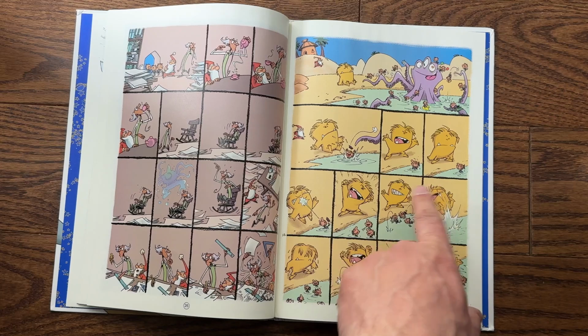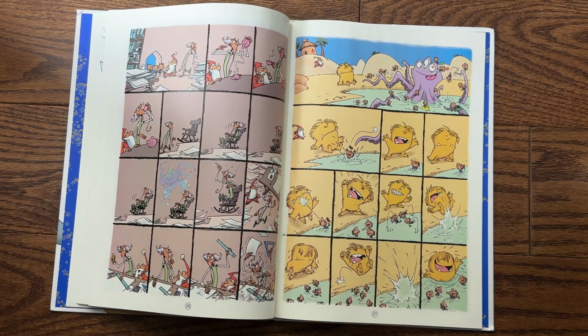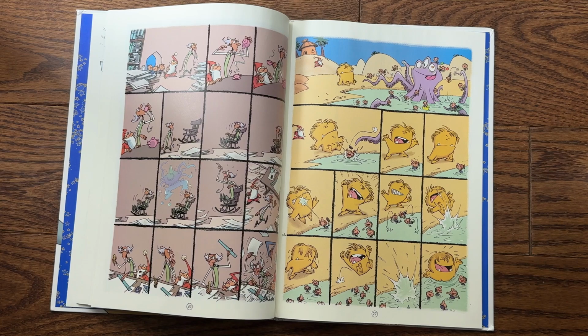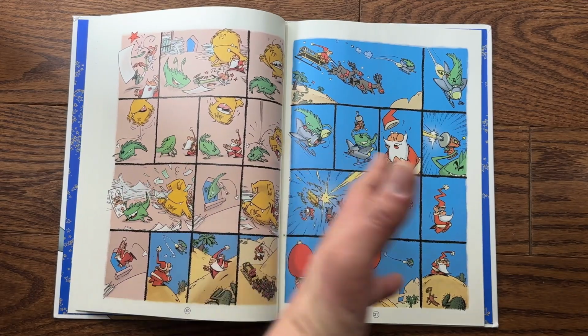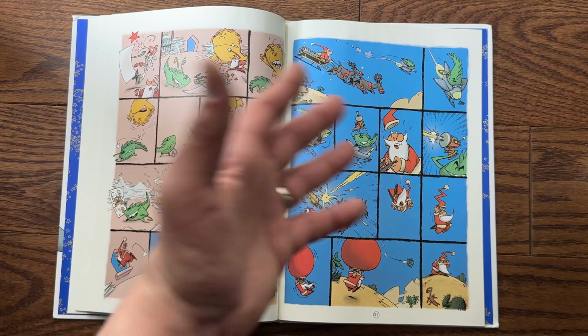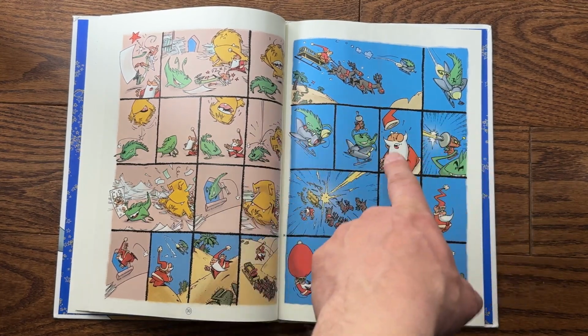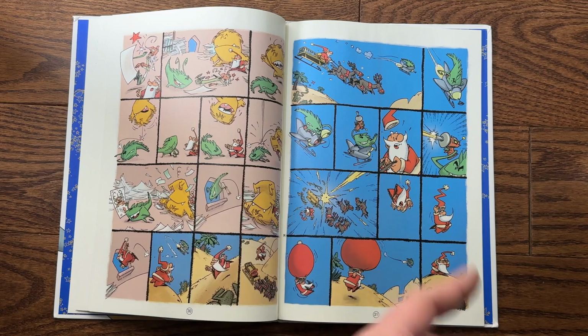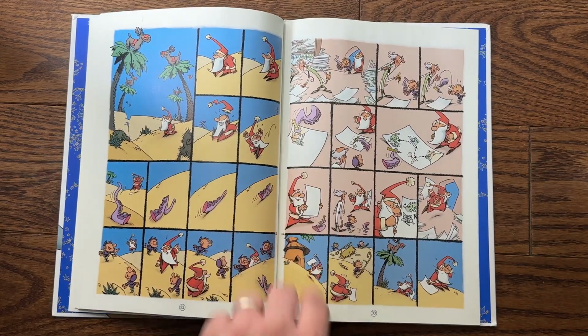The Yeti, just as expression-filled as ever, just as cute as ever, is playing with the imps in the water here, splashing them into the water. And then there's a big aerial combat sequence between Santa Claus, who's taking his sleigh to go after that robot dinosaur creature to try to get the plans back. He fails the first time.